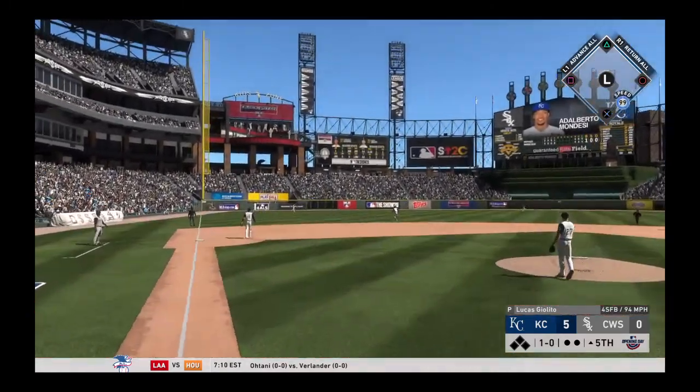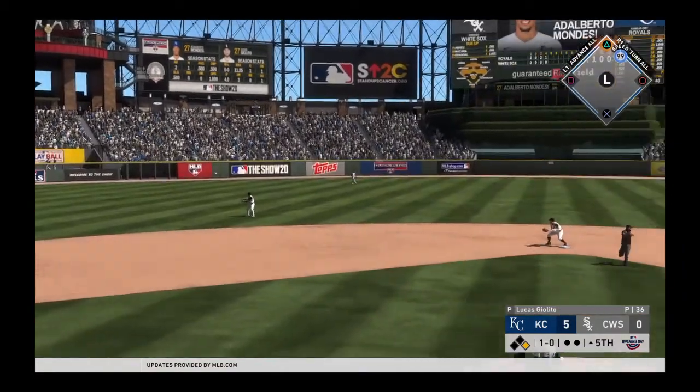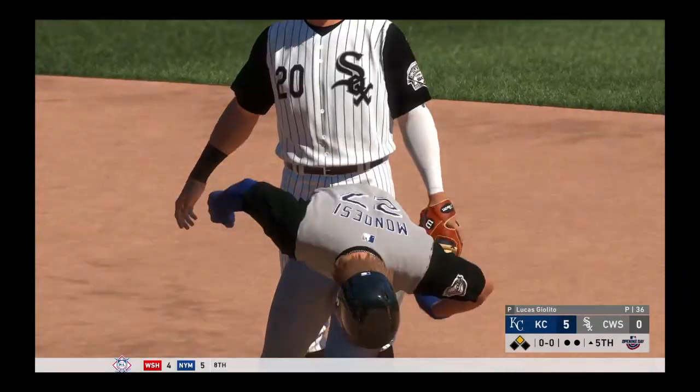Slapped hard the opposite way. And that'll get by and on through towards the wall. Not in time, and he's in there with a double.